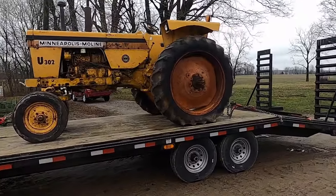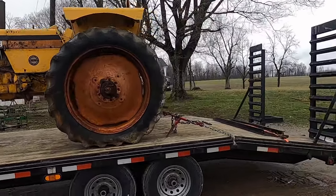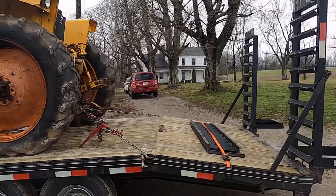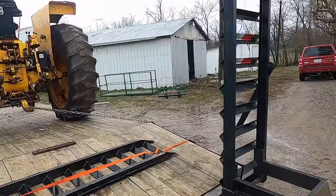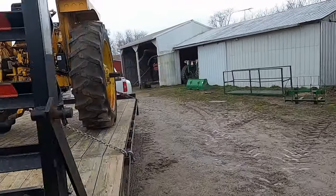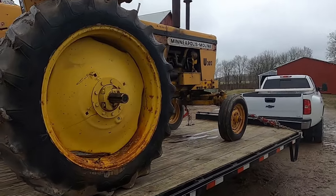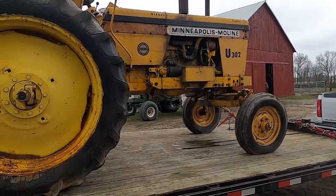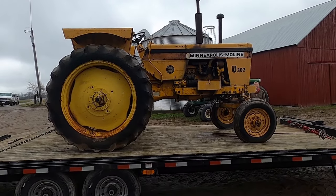Well, we got it loaded, no problem. Got it strapped down. Since that rim's got a little bit of issues with it, I didn't put really any air in it, but we should be okay, we're not going far. I did notice this rim at one point had been repaired around the middle, but I'll just get new rims at some point. But there she is, the new 302.